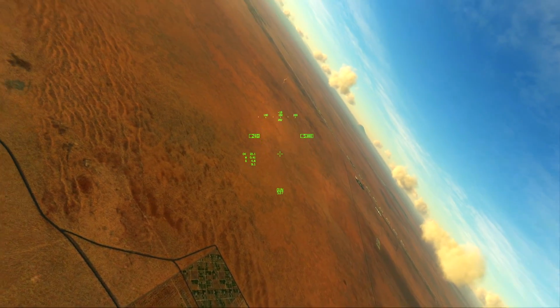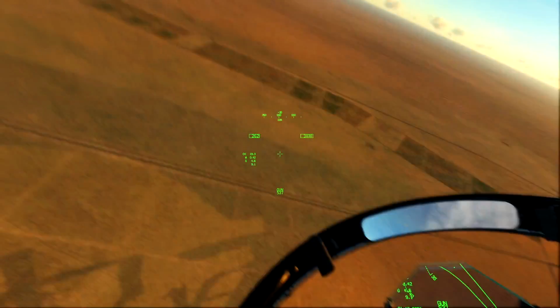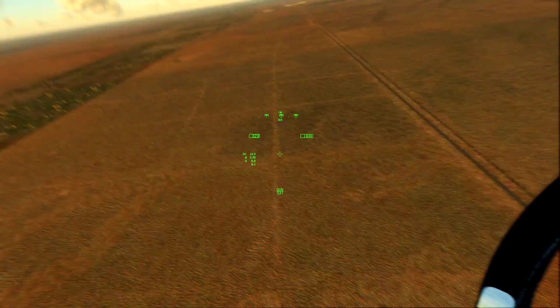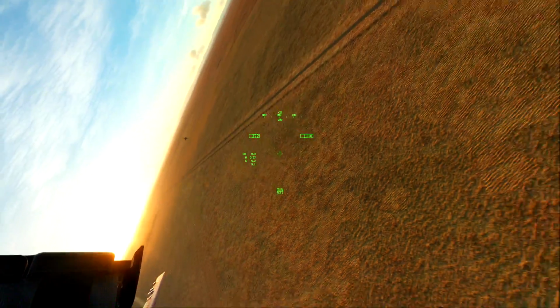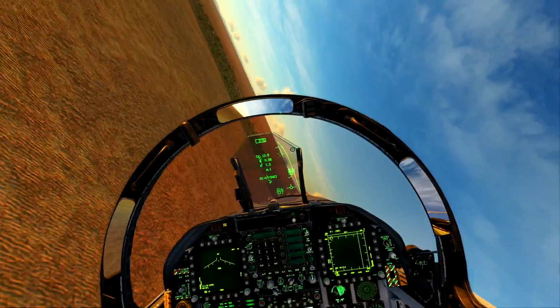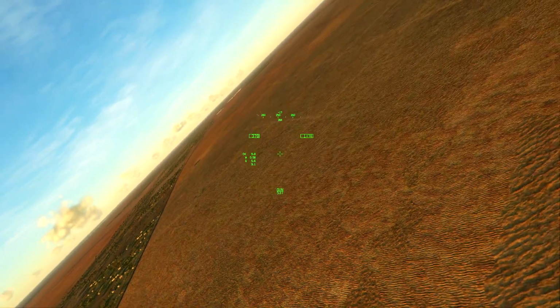Looks like this is kind of turning into a... Oh, I thought he almost pointed his nose right there. This is kind of turning into a rate fight at this point. Okay, he's kind of falling behind there. That's good. I thought he might get into a position to kill me there. Going around the circle, I'm not at the correct speeds. I should be around 360-ish.